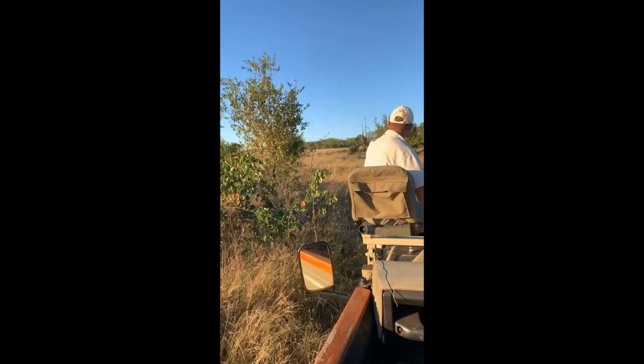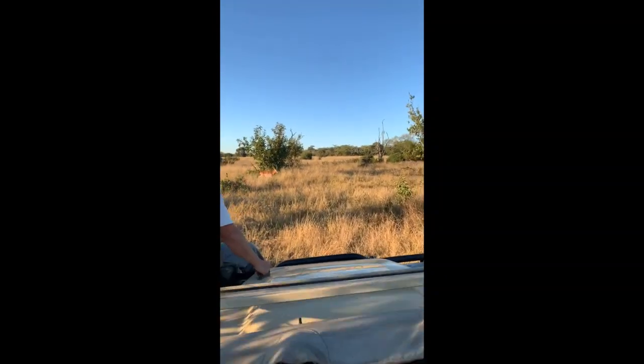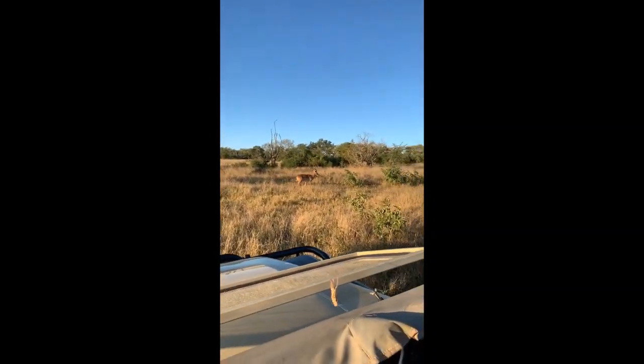One straddling female that he's just herding back into the group now. You can see the male impalas are incredibly territorial this time of the year. A lot of hormones racing in their bodies right now. Oh, look, grasshopper visitor. Grasshopper.